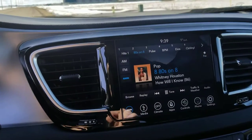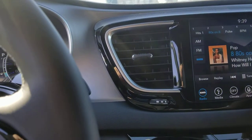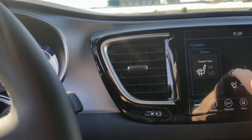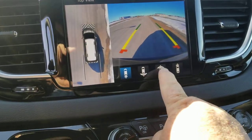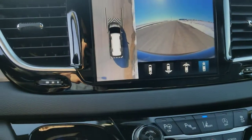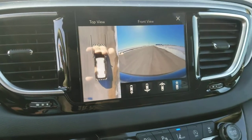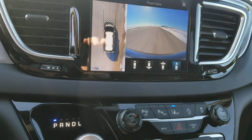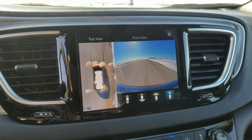And this is something really fun too. Watch this. If I go into controls, there's your 360 degree camera. It is looking all the way around you. You have forward facing, rear, top view. Top view is pretty cool. Stick my arm out here. I don't know if you can see it or not, but it is showing up there. There I am. Pretty fun.